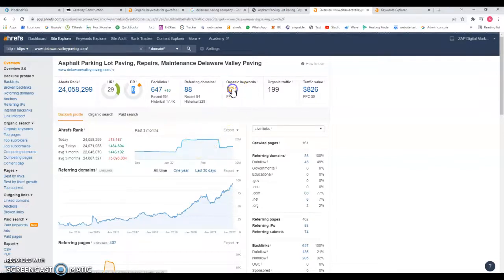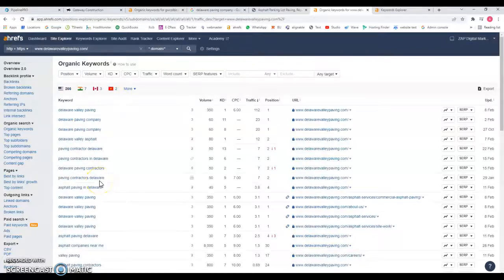Let's take a look and see the keywords they've been found for, for example. So Delaware Paving Company, the one that we were just talking about, has 60 searches a month, and because they're ranking number one, they're getting 23 visits to their website. That means 23 chances of getting a client in just one month. Imagine that. Out of these 60 searches, 23 are going straight to them.